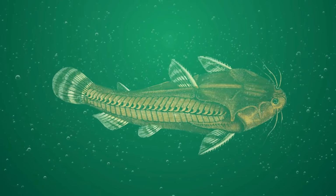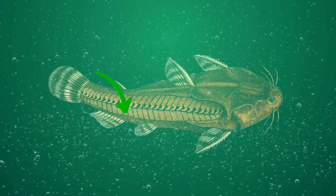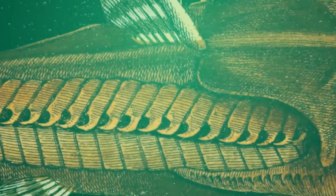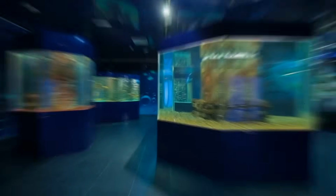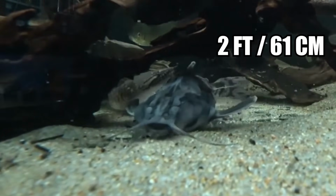Good question. It's because they can produce sounds by locking their spiny pectoral fins into their sockets, grinding them against the inner portion of the socket, and resonating their swim bladder using a muscle in the back of their skull to produce a deep clicking sound. Pretty cool, huh?